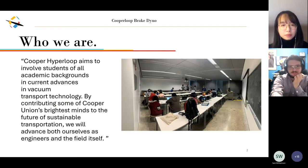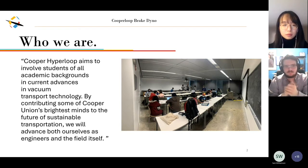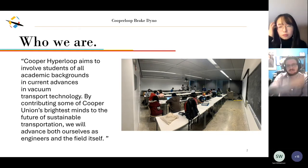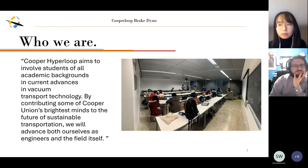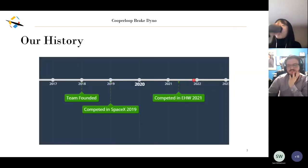Cooper Union is a small engineering, art, and architecture school in New York City with about 1,000 students. The school has a strong history of engineering design teams, such as motorsports, and Hyperloop came on the scene 3 years ago when the SpaceX competition was still running. Our ultimate goal is to develop Hyperloop technology while also increasing our skills as engineers, giving ourselves experience.